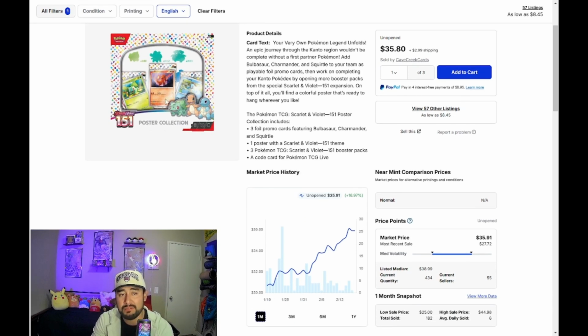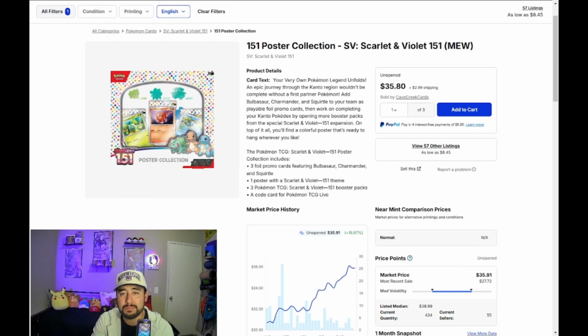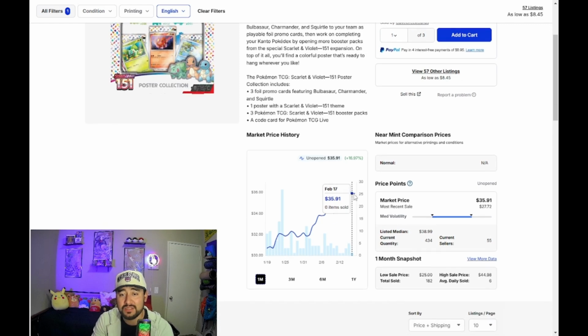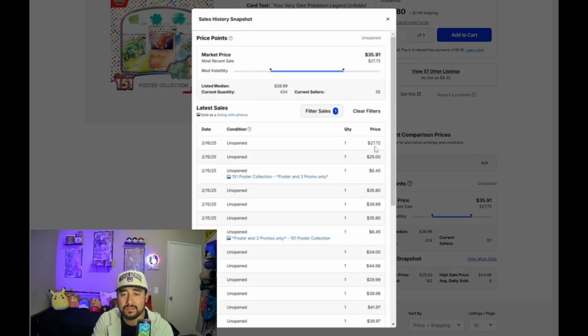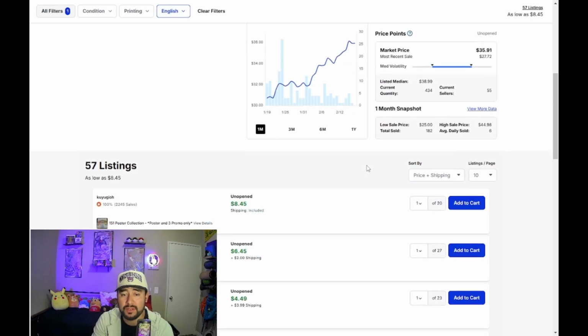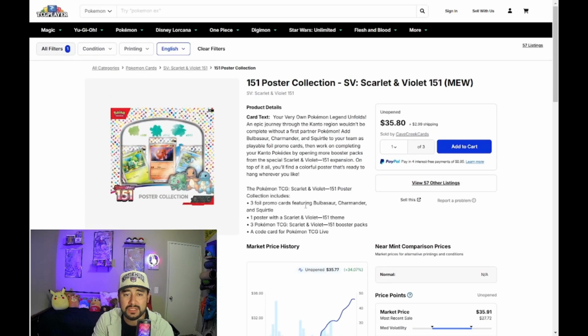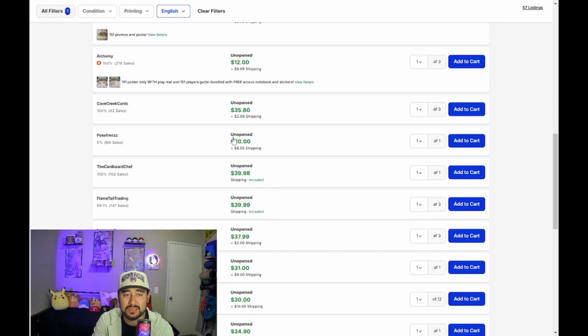But at the same time, I think the most valuable part about this binder collection is going to be those packs, you guys. If these are $12 packs, you're looking at $36 for this product with the packs alone. And look at the market price, $35. Recent sales show it for $27, $25, $35 on February the 15th. And you're going to have to dig through these listings. It's kind of annoying how sometimes it's hard to find the listings. But here you go. $35, $30 plus $8 shipping, $39.